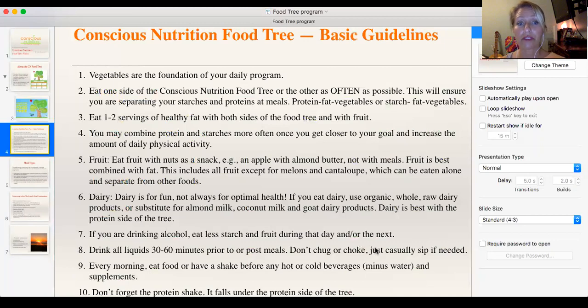Fruit, eat fruit with nuts as a snack, like apple and almond butter, not one of my favorite. Not always with meals, but there's some beautiful things out there, like some salads with pears on it. Try not to be this all or none mentality. I'm just helping you get more connected to your digestion first, and then experiment. Fruit is best combined with fat.